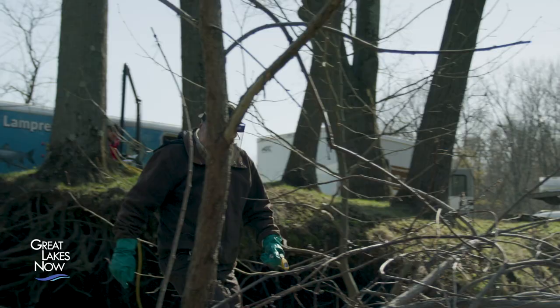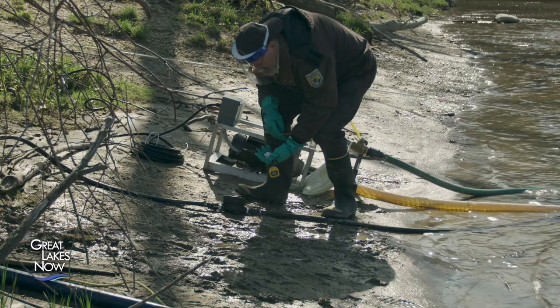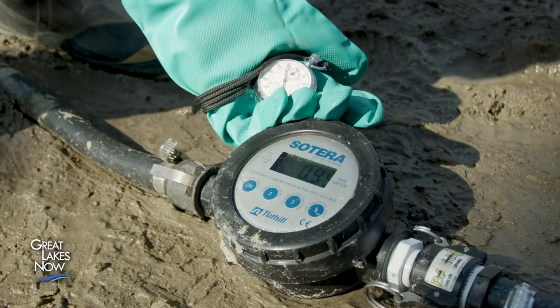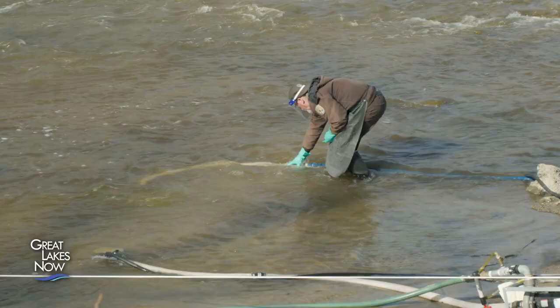Every hour throughout the day-long treatment, water samples are taken downstream and analyzed at the team's remote lab located near the dam. We closely monitor the dosages that we're applying to the river, and we adjust and change those dosages every hour if they're not within limits. The aim is to effectively eliminate the sea lamprey while minimizing the effect on other species.